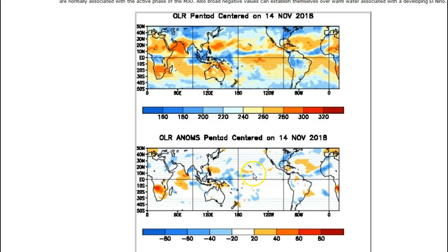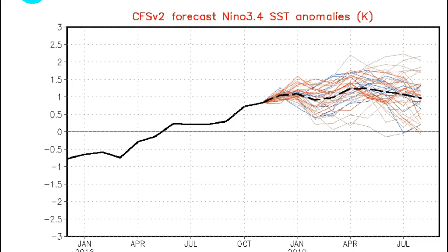But this is the big area that we're interested in, right in here. And it looks, yeah, maybe a little bit right there. But in this main area here, the 120 west to 170 west, pretty dry, dead neutral, nothing suggesting El Nino. If you had El Nino, you should be having good rain over in this area. We're not seeing it.